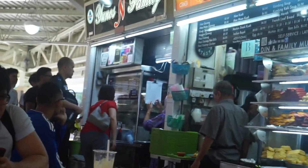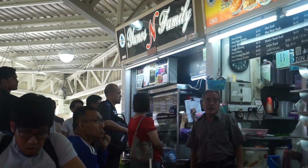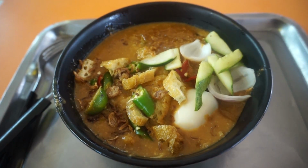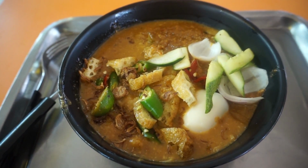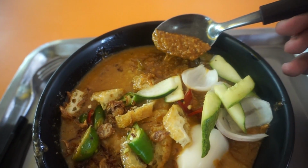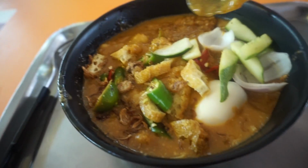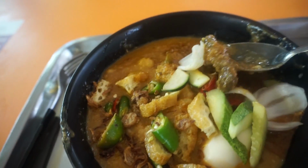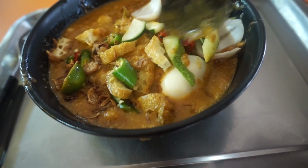Okay, next up is Yunos and Family. They sell Malay food, which is right at the corner there. Okay, what I ordered from them is their mee rebus tarik. I have no idea what it was when I ordered it, but basically mee rebus tarik means they put in satay. So they'll ask you what type of satay you want, and this is the satay sauce, and this is the gravy for the mee rebus. Okay, and this is the satay. So basically I ordered mutton, but you can also have it with beef or chicken. So you just mix it all up together and eat it.